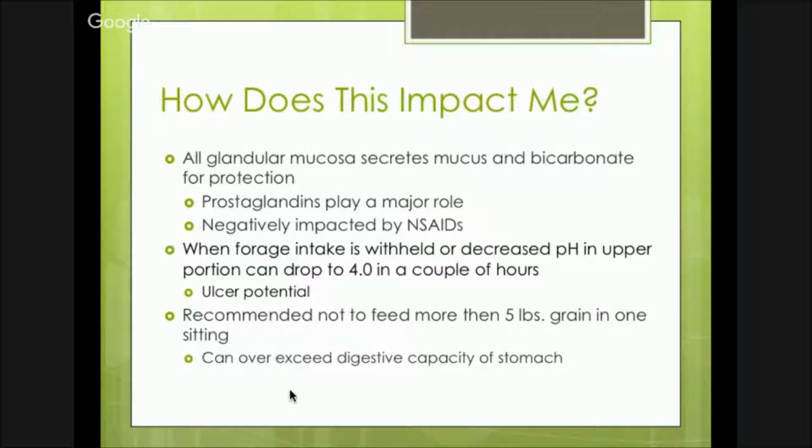Now, they also argue, and again, there's a lot more research that has to be done here, that when your pH is dropping, because of that gastric population of microbes you have going on, more fermentation is going to occur. So theoretically, you're getting more utilization of the feedstuffs while that's going on, but it's also not good for the upper portion of the stomach.